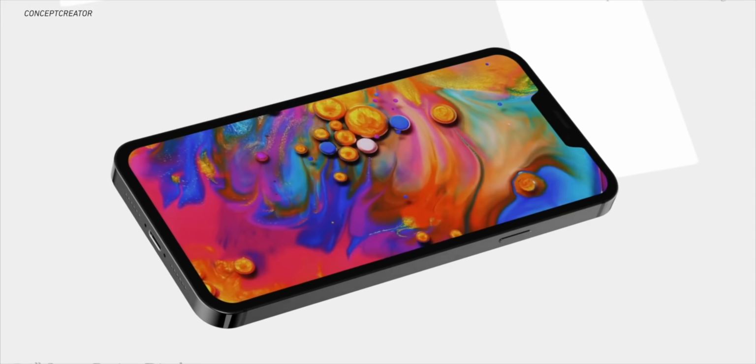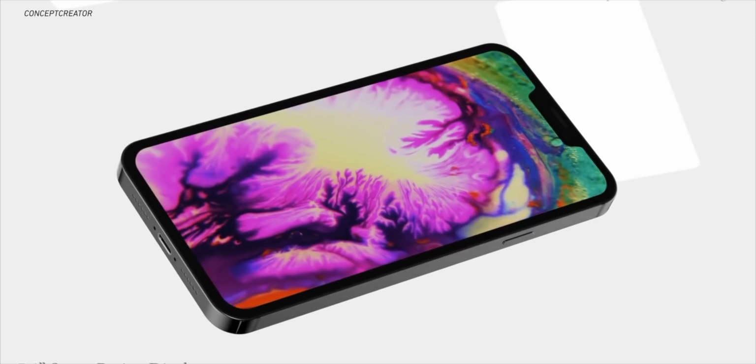Next up, let me just give you the good news and the bad news when it comes to the notch on the iPhone 13 series. Now, good news, it's getting smaller. Bad news, it is not getting significantly smaller.